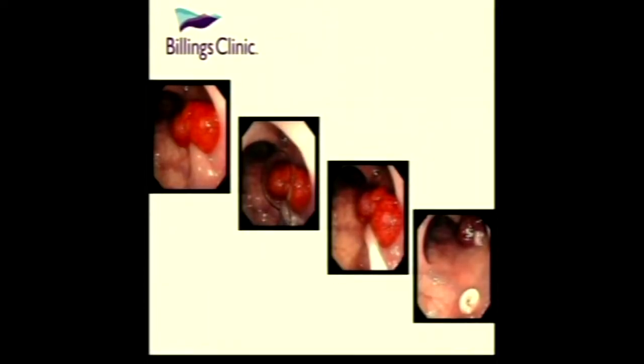So how do we take these out? Well, this is using snare cautery. So this is a nice and red pedunculated polyp. We put a little wire lasso around that's connected to cautery, tighten it up, and step on a foot pedal. We just want to use enough cautery to prevent bleeding, and it cuts it off. We retrieve that specimen to send to the lab.